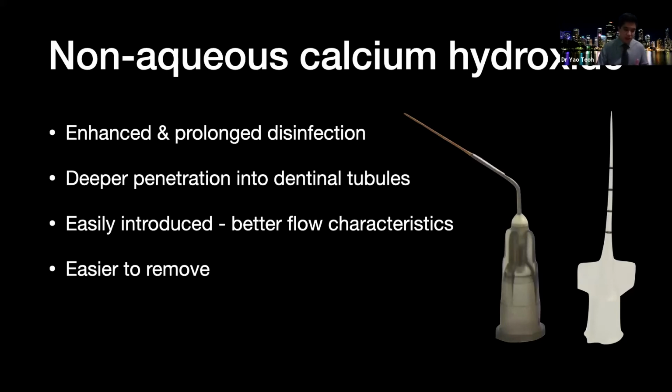But more importantly, we need a solution that is efficient, effective, and yet affordable for both our patients as well as for us as clinicians. So I believe, with Calmix, you can provide good endodontic treatment and good disinfection at an affordable price. So I think that sums up some of the clinical aspects, or my take on Calmix.